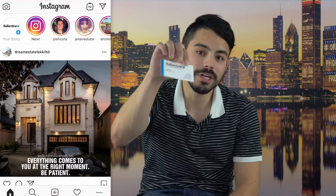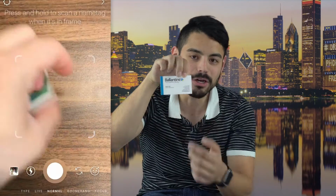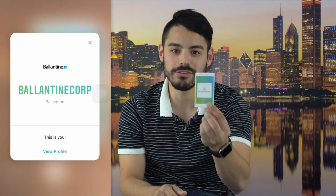So for example, if your business has a physical storefront, you can attach your name tag to the front door, you can attach the name tag to the register and encourage people checking out to give your brand or business a follow. Another creative way is to put it on a business card. So instead of having all your boring information here and having to make the person you're giving it to type in your Instagram handle and hopefully they don't type it in wrong, you can easily just attach your name tag to your business card. All they have to do is hold their phone up to it, scan it, bada bing, bada boom, you got yourself a new follower.